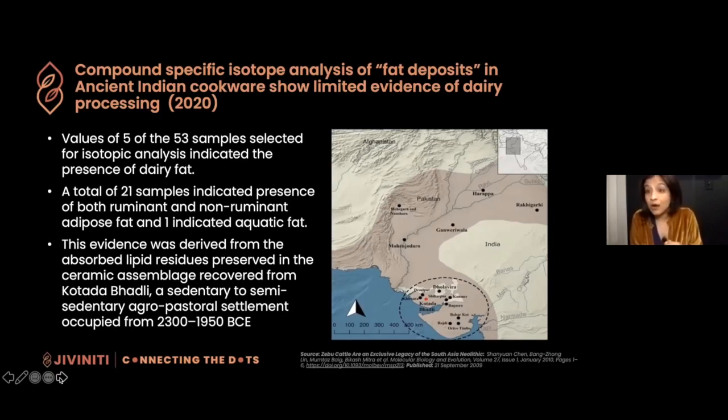And one indicated aquatic fat. That's not surprising given that this is a coastal area. This evidence was derived from absorbed lipid residues. It was a sedentary to semi-sedentary agro-pastoral settlement. As these slides progress, we're moving forward in time, and we're starting to see cookware. We've established domestication of bovines, and we're starting to see the types of fats that they were eating.